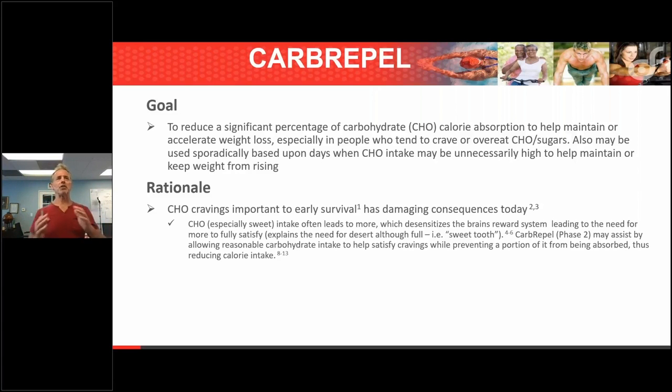So it's always a difficult thing just to actually cut them out. So we always, in all of our diets, as there's carbs in there, okay? And one of the things I put in here also was that the more carbs you eat, the more desensitized you become to them.